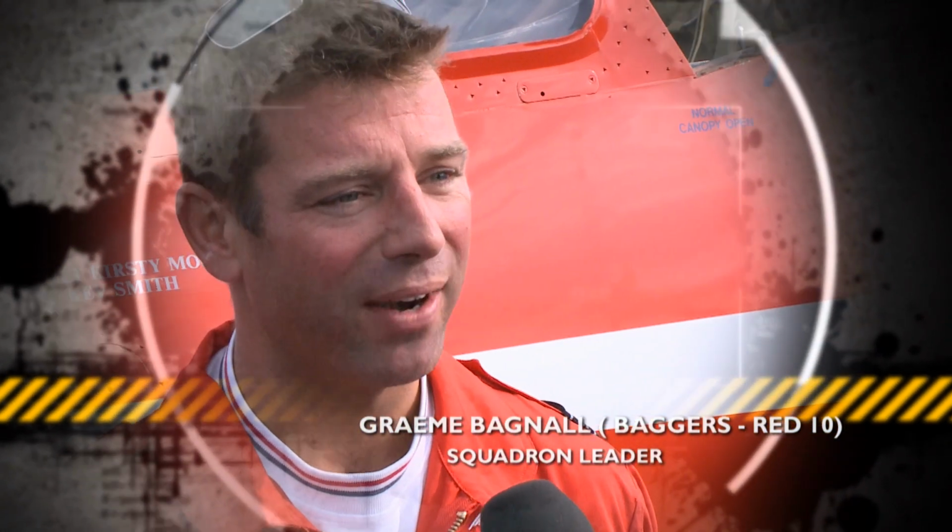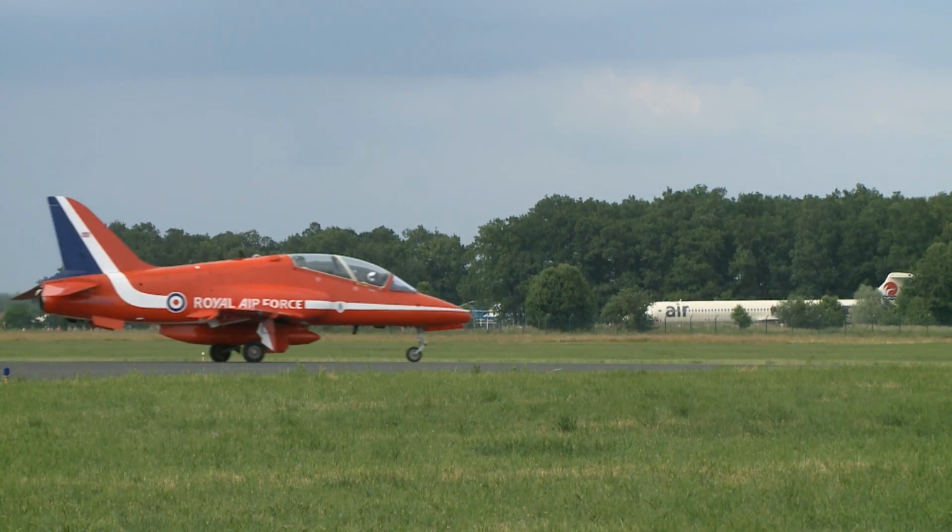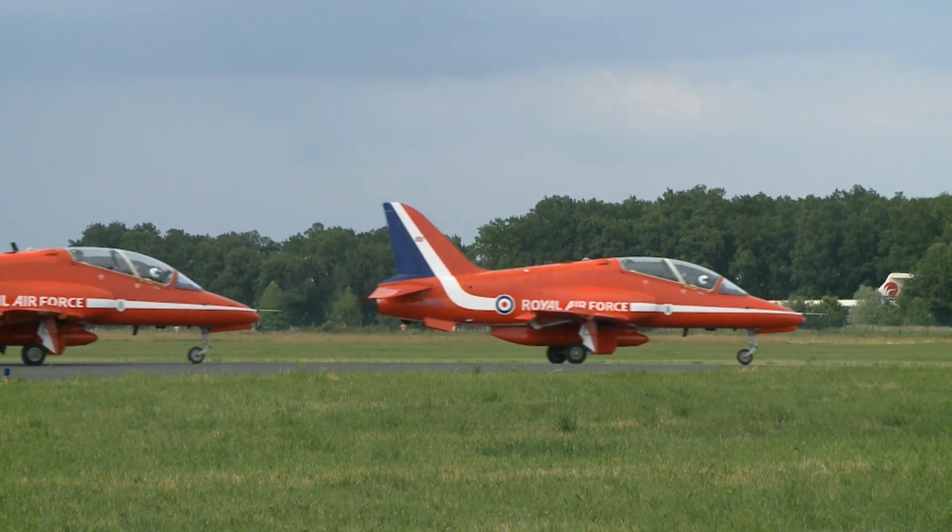And what's unique about the Red Arrows? Well, we think you'll find our display dynamic, exciting, and in the second half of the show you'll see some really fantastic manoeuvres with the synchro pair, which are Reds 6 and 7. The training for someone who becomes a team member is quite massive.